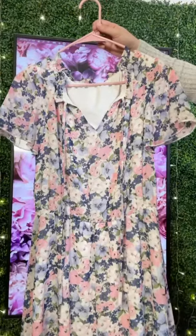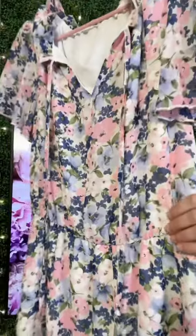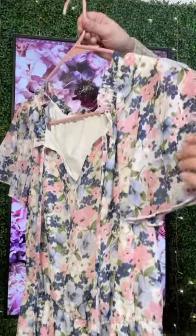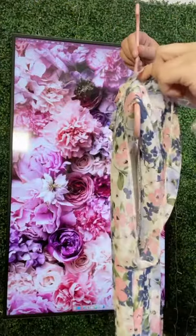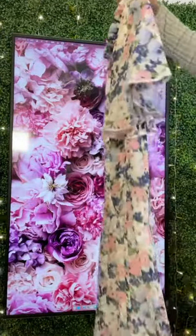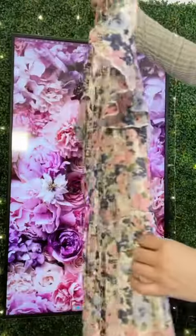This is the printed V-neck dress with short sleeves. I love the gorgeous flower print on this one. Just makes it very spring, summer feeling, super feminine. You can see the cuff sleeve there. It has a beautiful frill on each sleeve.